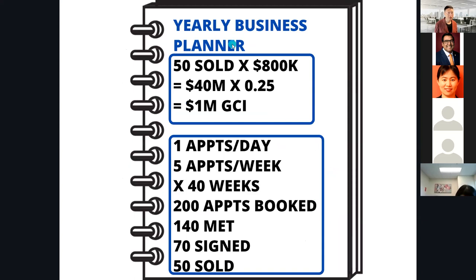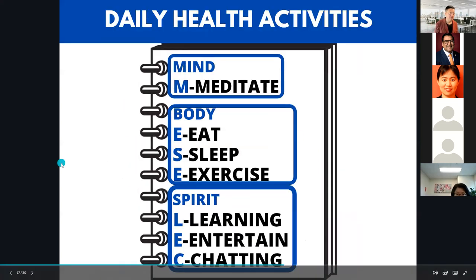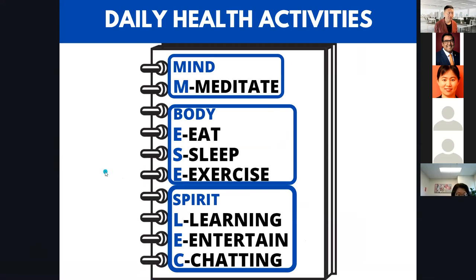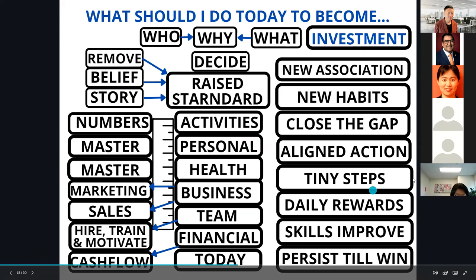Okay, so this is the yearly business planner. Let's say you're selling 50 homes a year. Now the average home price is $800,000 in Los Angeles. Okay, does anybody else have any questions so far on the daily business activities, the daily health activities, the daily master, and also on this chart?